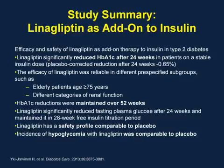Then to summarize the study from Yki-Järvinen on linagliptin as add-on to insulin, efficacy and safety of linagliptin as add-on therapy to insulin in type 2 diabetes. Linagliptin significantly reduced the A1C after 24 weeks in patients on a stable insulin dose. Placebo-corrected reduction was minus 0.65%. The efficacy of linagliptin was reliable in different pre-specified subgroups, like elderly patients, 75 and older, like different categories of renal function. Also, A1C reductions were maintained over 52 weeks.